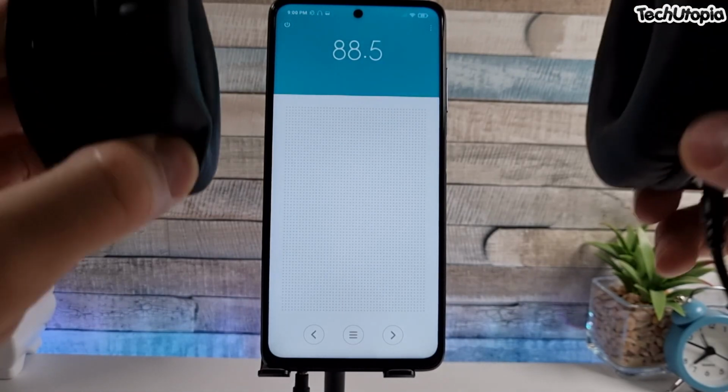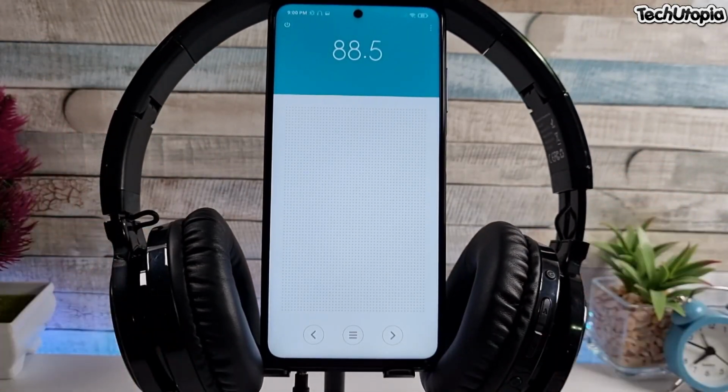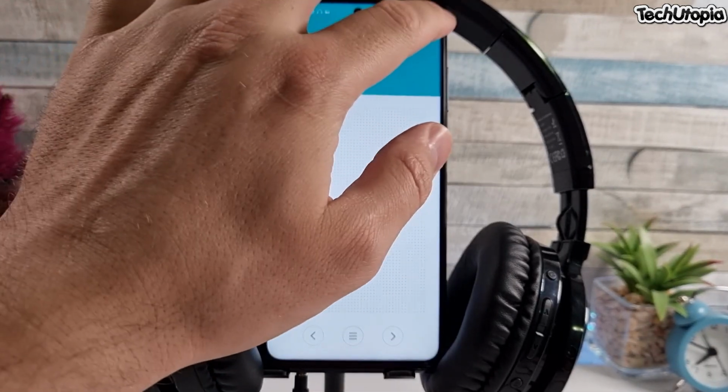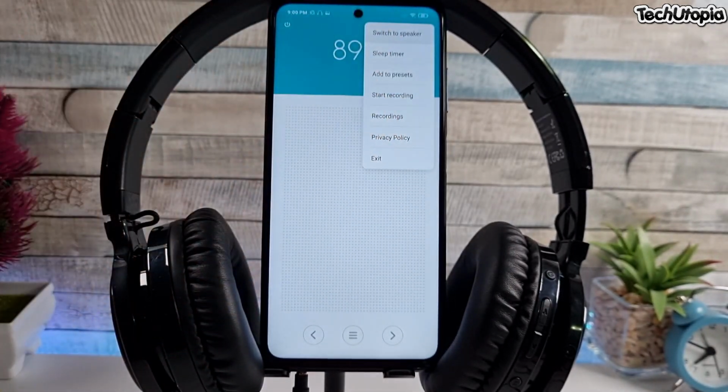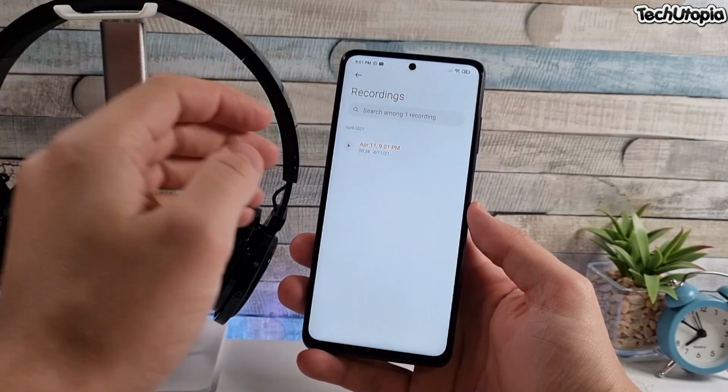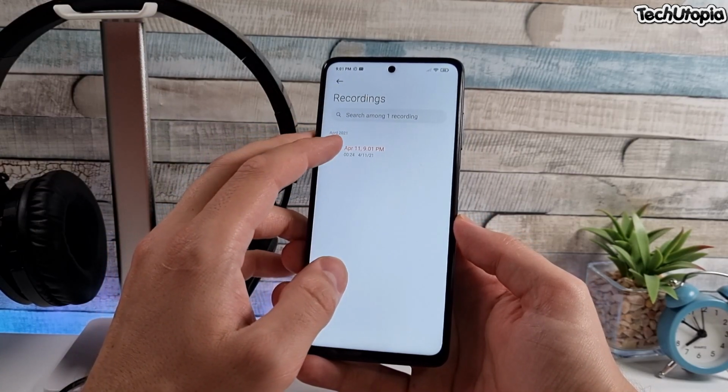Check it out. It does also have FM radio support. Beautiful. Check this out. Nice, Poco. Nice. And of course, like always, we'll be finishing this audio review with the mic quality test.